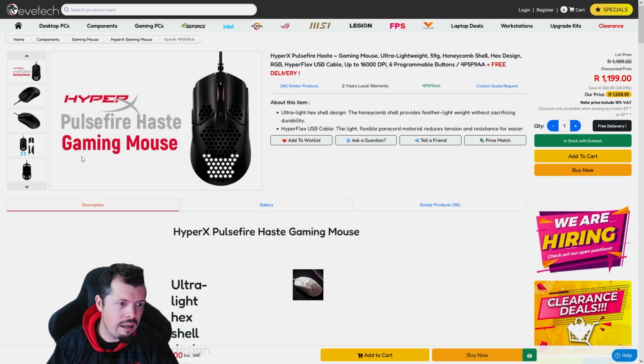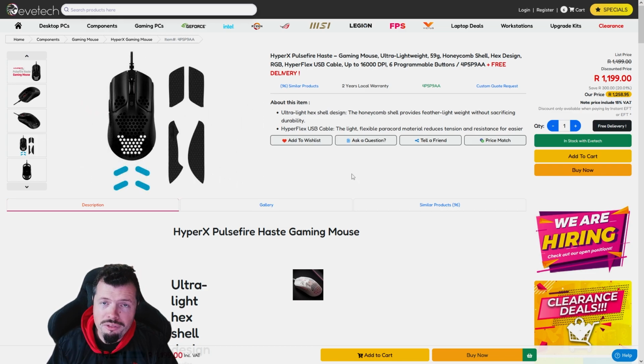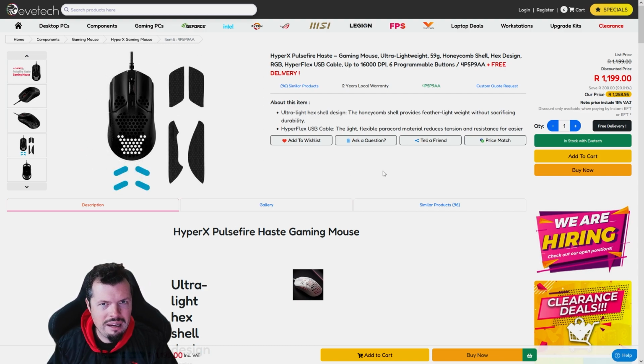Something that's really nice that comes in the pack is you get a spare set of skates and some grip tape. So if you prefer that, then that's going to be available to you just out of box. You don't have to go and buy another 200-300 rands worth of kit to get that, and you're getting double the lifetime because you've got these spare skates inside of the package.